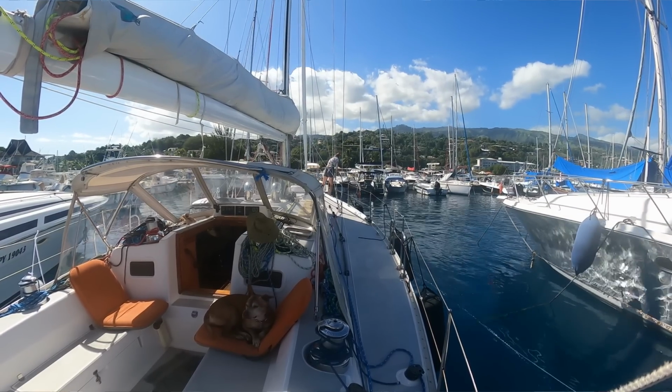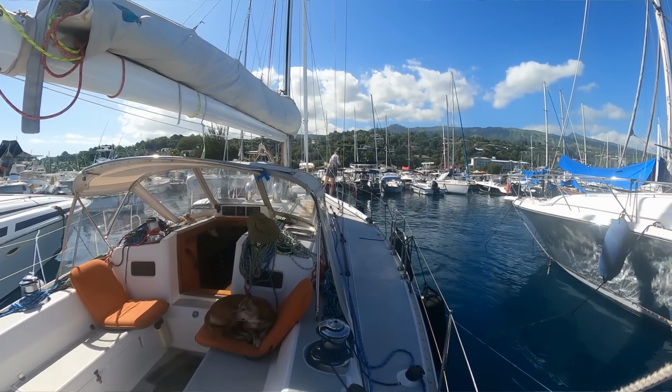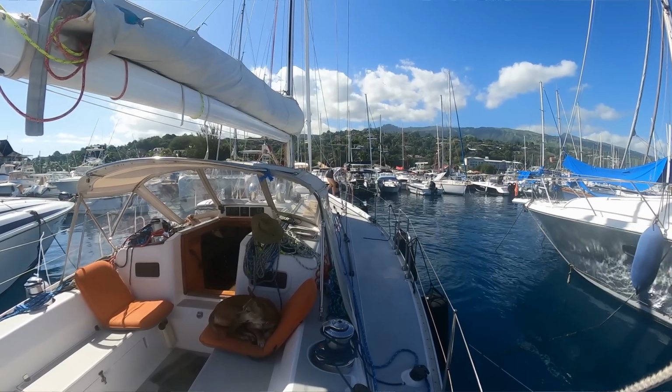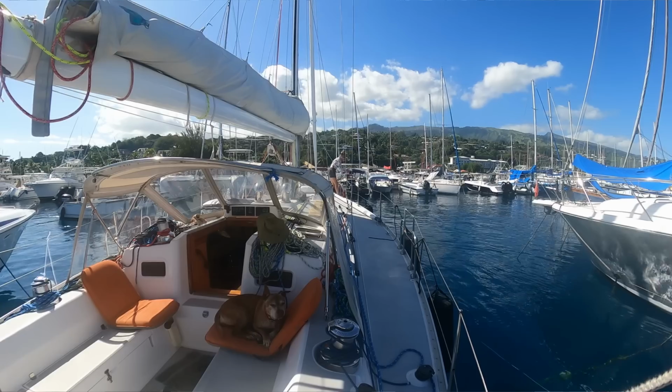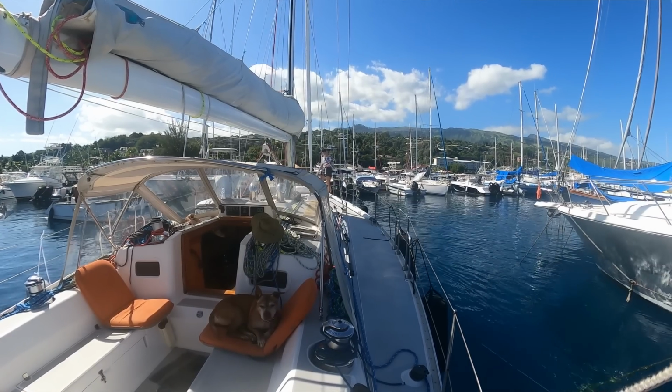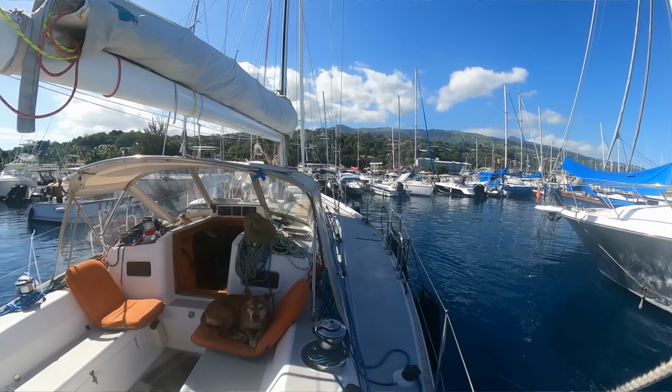I used the starboard rope to manually pull the bow to the right, as Sweet Ruka lacks a bow thruster. Luckily, we chose a day with essentially no wind and hardly any current to worry about, which made maneuvering out of the tight slip a bit easier.